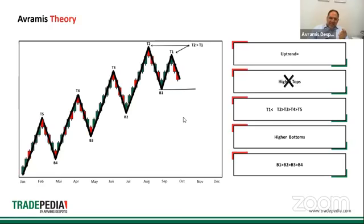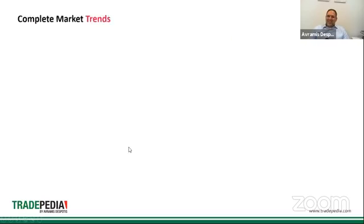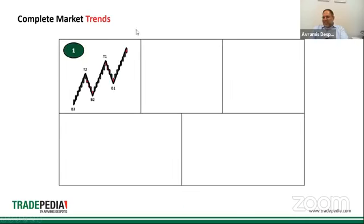And when will this uptrend be completely destroyed? It will be completely destroyed the moment I go below B1. The moment I go below B1, I will no longer have higher bottoms, and this destroys the uptrend completely.